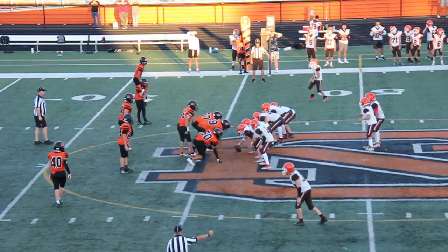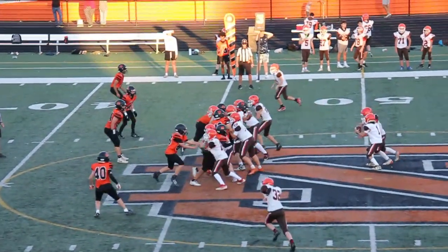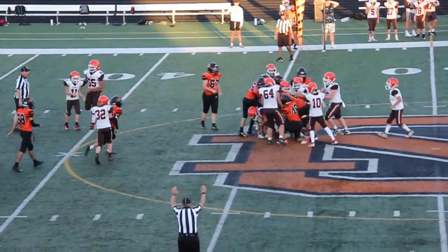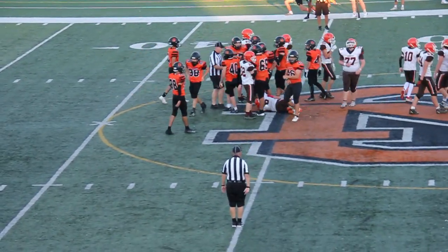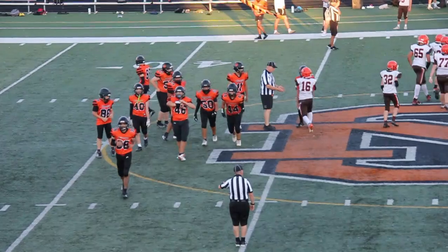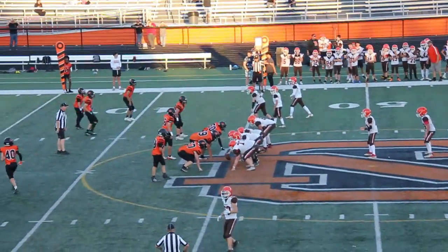A couple guys in. I don't think they're going to be able to give it to him. Let's see this guy. 16 on the carry. Tackle on the play by Grayson King. Does look to be enough for a 1st down. Okay, 29 seconds left.